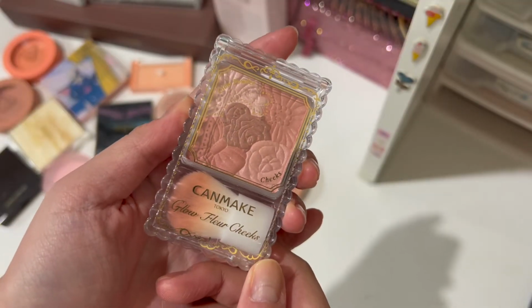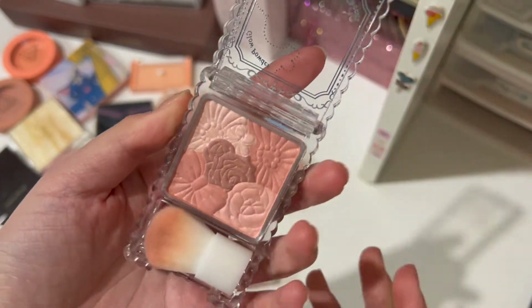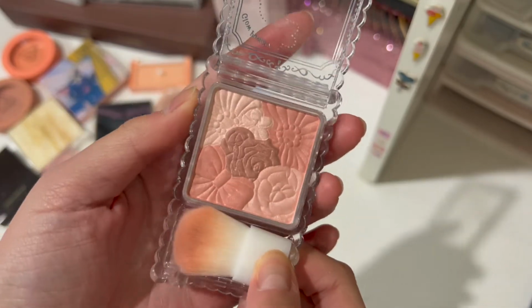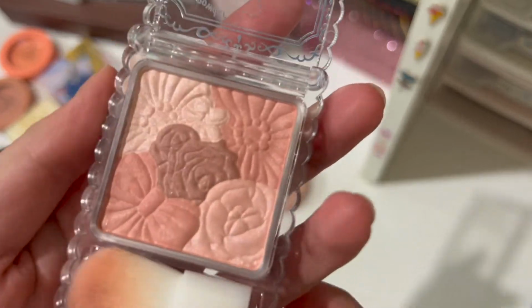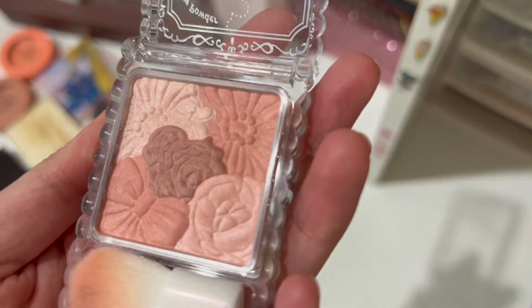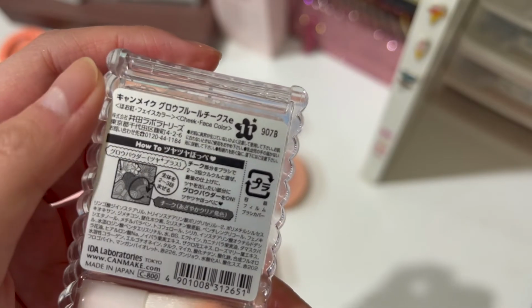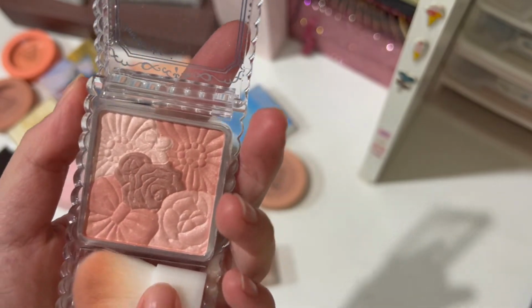Next is the Can Make Glow Fleur Cheeks. Now this is a very viral product, I think mainly because of the imprint. Look how stunning that is, just these flowers, and this is really beautiful. You have, again, a very glowy formula. You can see the shimmers and sparkles in it. This is in the shade 11 and I'm pretty sure it's called Chai Tea. I can't really remember, but this is a beautiful color story.